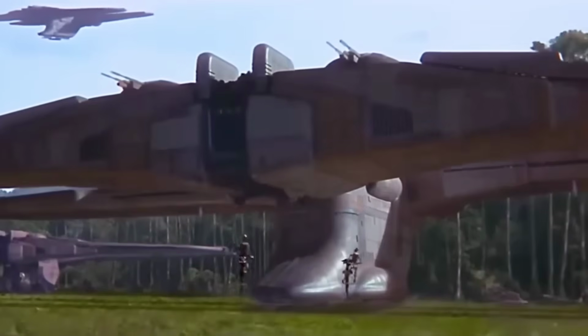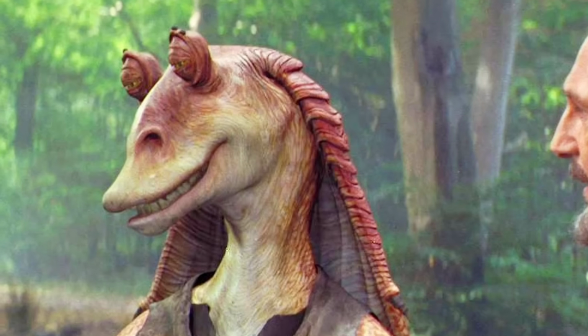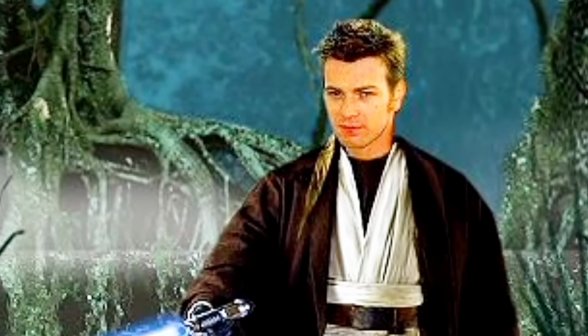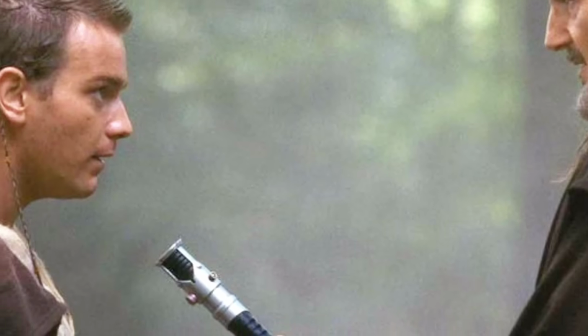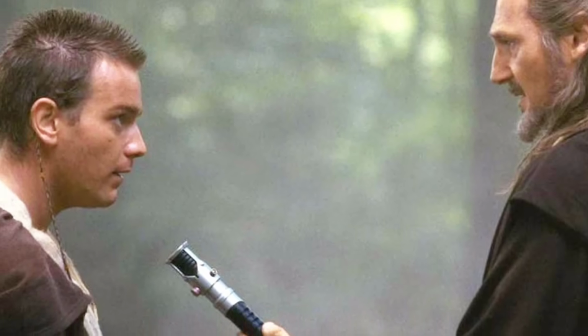Rather than cutting from the invasion of Naboo to Qui-Gon saving Jar Jar, we would have seen Obi-Wan emerging from a swamp in his own scene, and then also a moment that mirrors Obi-Wan scolding Anakin about losing his lightsaber in Attack of the Clones, because Obi-Wan's lightsaber would actually short out, with Qui-Gon reminding Obi-Wan about the importance of it.